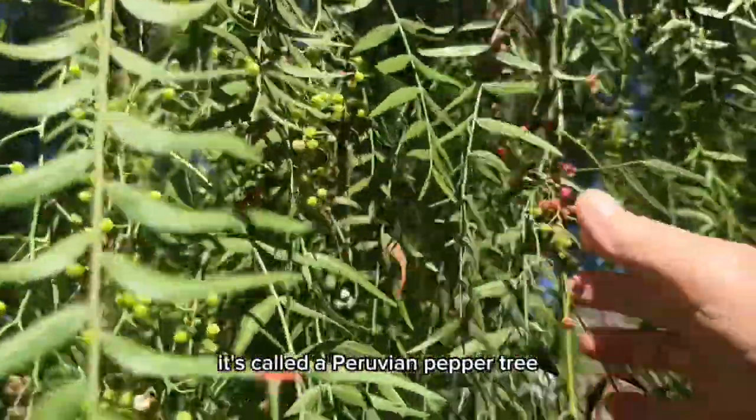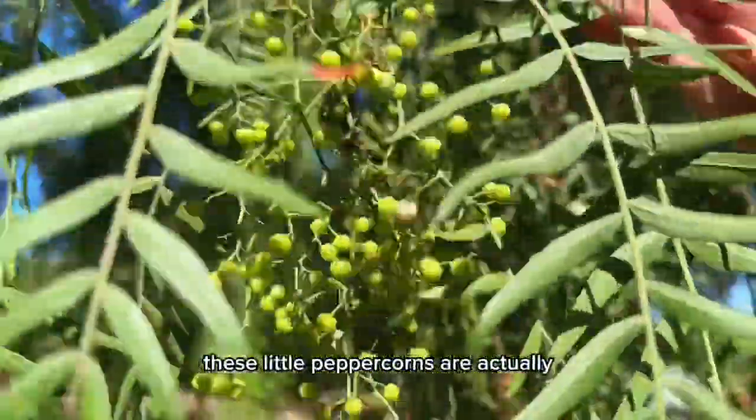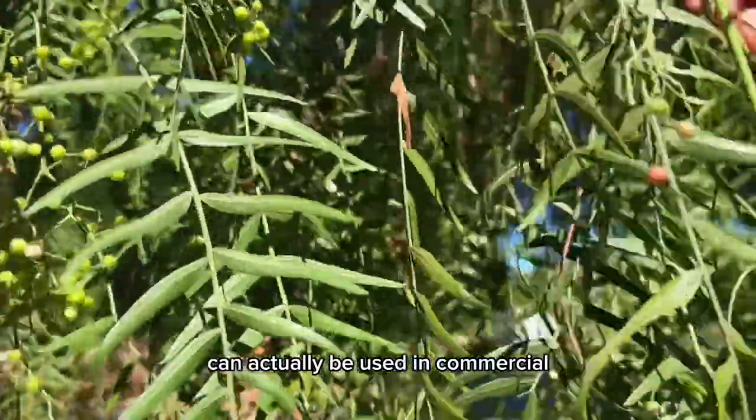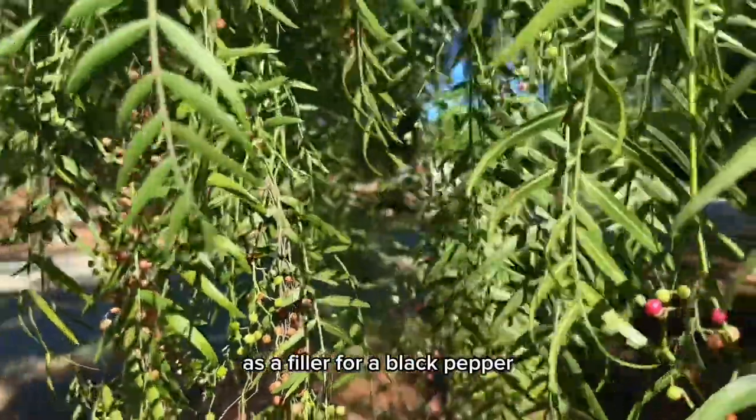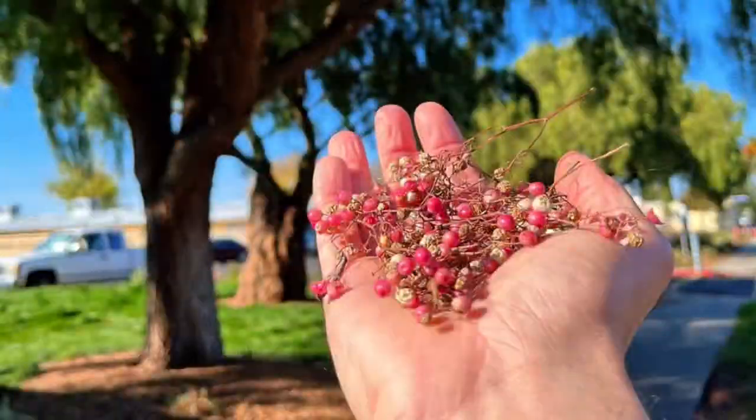It's called a Peruvian pepper tree. These little peppercorns can actually be used in commercial as a filler for black pepper. Yeah. They live to be hundreds and hundreds of years old, most certainly.